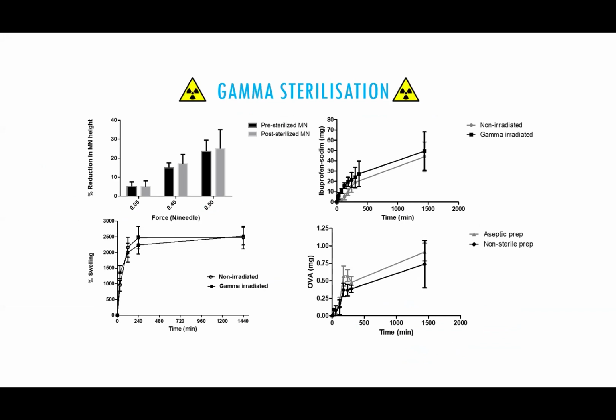Obviously, regulators may insist on an absolutely sterile product. So we took the hydrogel forming microneedles made from Gantrez and we irradiated them with 60 kilograys, which is pretty much the highest dose you would use for irradiation.